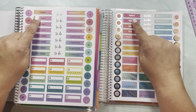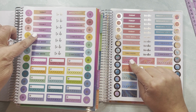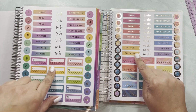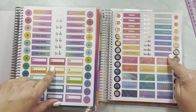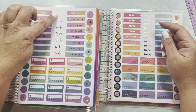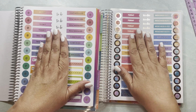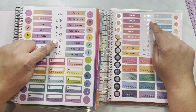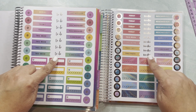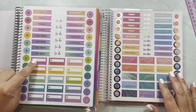And then these flags have a different font than these, and I think that 1, 2, 3, 4, 1, 2, 3, 4. So we still have 4 and 4 of today and this week. And then we have 1, 2, 3, 4, 1, 2, 3, 4. Same for rescheduled and canceled. We have 4 of each. And the font changed here, and this used to be in gold, and now this is rose gold. And then 1, 2, 3, 4, 5, 6, 7 to-dos, and now over here we have 10 to-dos, which is more.